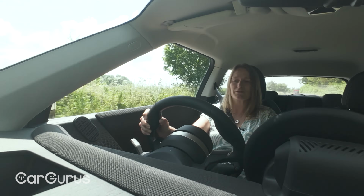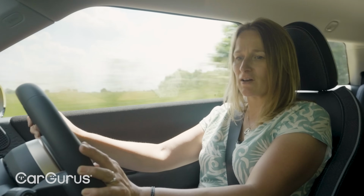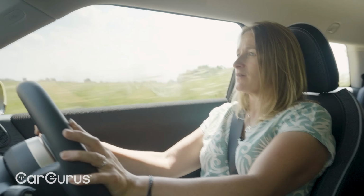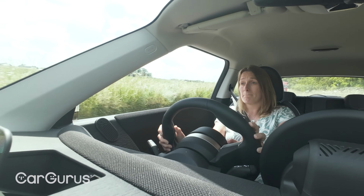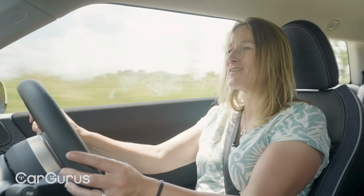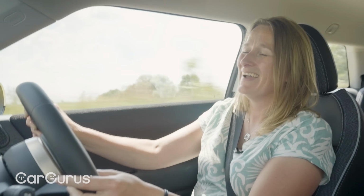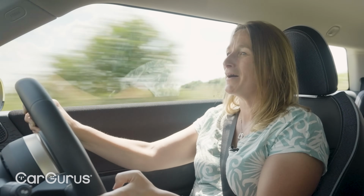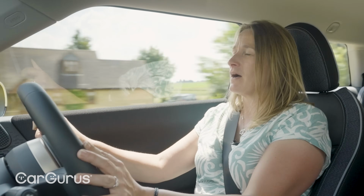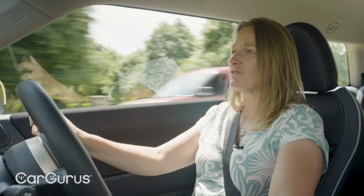So in go-kart mode, it's even got what appears to be a kind of pop and crackle on the overrun, which amuses me. It's quite funny. You lift off the throttle and it kind of goes. I don't know how well you're going to pick that up on the mics, I have to say, but it does make me giggle. And not only that, but you can toggle through the experience modes as well, and you can go for core mode.